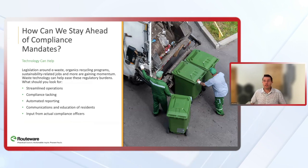Modern waste technology can ease these regulatory challenges by offering streamlined operations that reduce the need for manual interventions. When compliance tracking is built into your system, you're not scrambling to gather information for reports. It's automatically captured and organized for you. This brings us to the next important piece, which is automated reporting. With automation, you can generate the reports you need for regulatory bodies at the click of a button, freeing up your team to focus on higher value tasks.